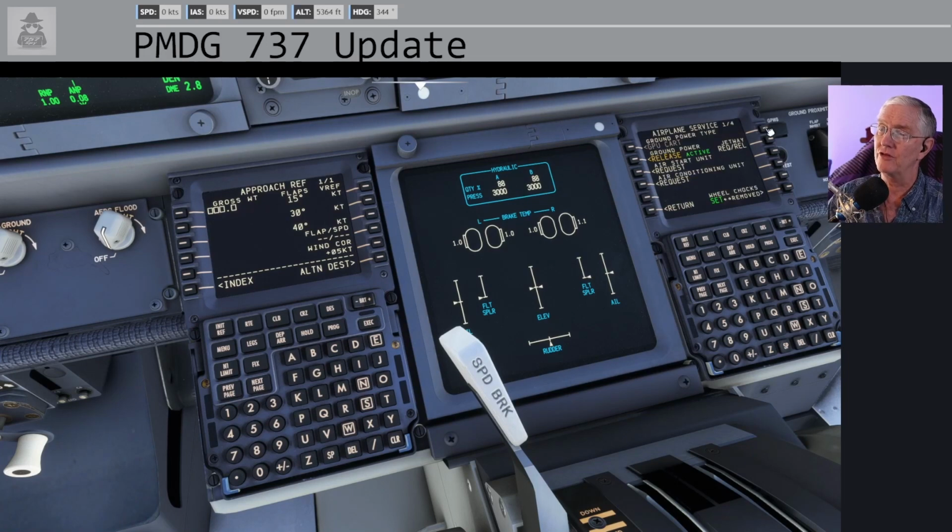We're going to go to ground services, page 2, page 3, put in a 0 for passengers, and start deplaning. Next page, page 4, put in a 0 for the forward cargo hold, and request the cargo. Put in a 0 for the aft cargo, and request the loader, and request the carts.